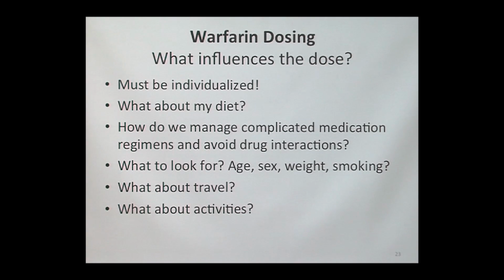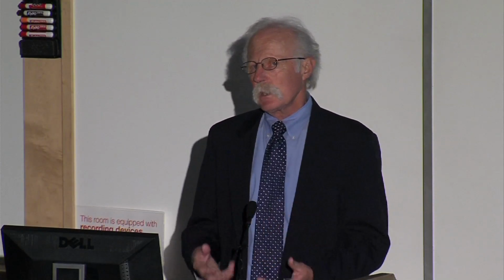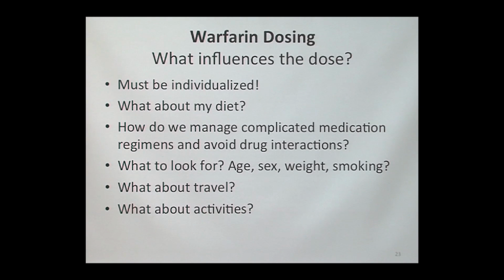So there are a number of questions which come up. What about my diet? Already there's been a question about vitamin K. We get vitamin K in our foods, and how could that influence it? How do we manage complicated medication regimens and avoid drug interactions? Drug interactions are a problem with any complicated medication regimen. It could be, or it could be a very simple medication regimen, just the wrong choice of two medicines. So we need to carefully look for any interactions that we can avoid. Age, sex, weight, smoking have a little but not a great deal of effect. How do we manage travel in patients who are taking anticoagulants? And what about activities? We'll try and touch on a number of these.